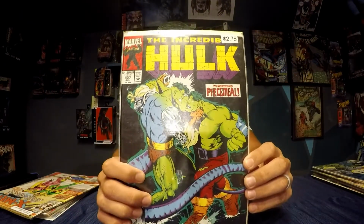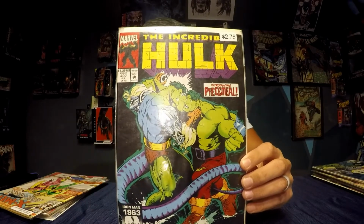We got the Incredible Hulk 407 right here. Another awesome cover. That's the only reason why I got it.